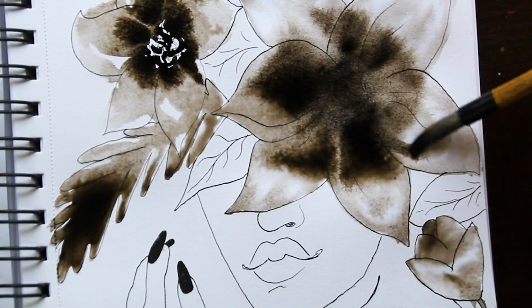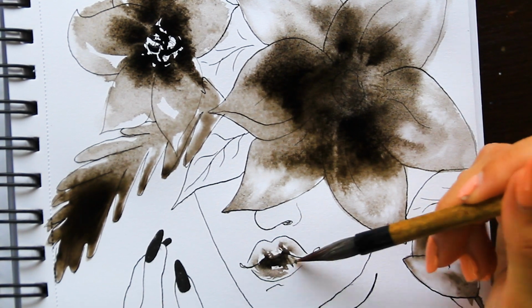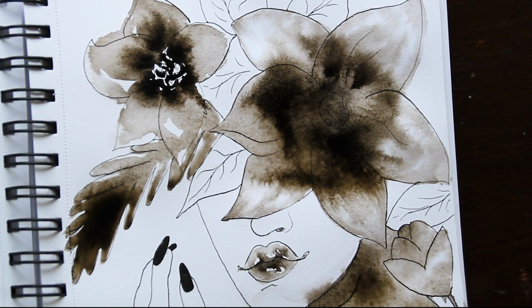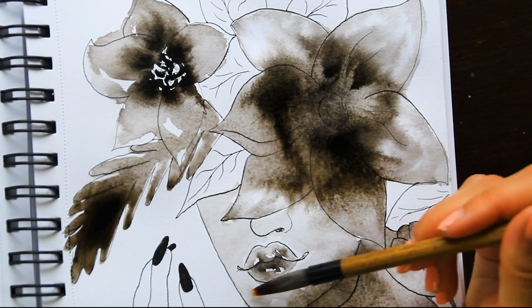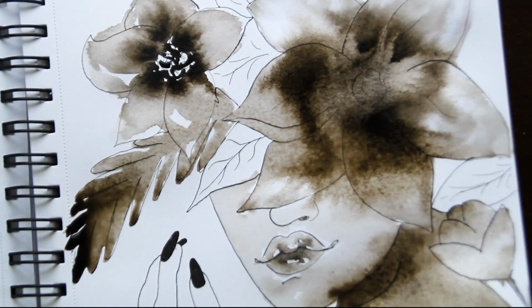I really like this technique where I put some ink quite thick in the middle and then I just used water and tried to spread it out. I'm not sure if it looked great, but I like the idea behind it, and I do think that flower did go better than the last one, but again, I decided to add ink when it was wet and it just took over a little bit. That's something I'm going to have to work on.